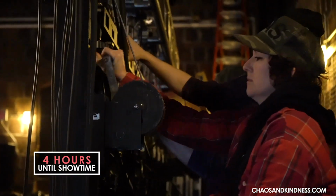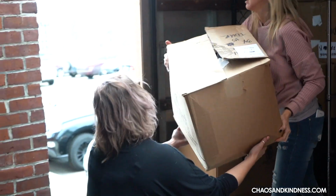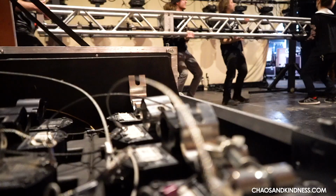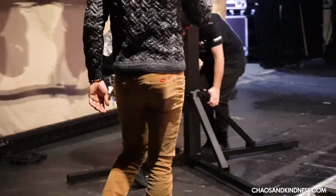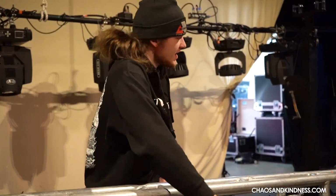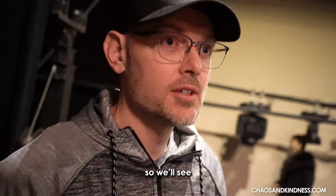So the normal process of setting up a show takes about 5 hours. From the time the truck arrives until the time we are ready for the show, you have to start by getting all the rigging done. So it takes a while to get all the lights in place, get the stage marked. Then they have to bring the multimedia screens, which are not only very large, but super expensive. So you have to be really careful and take your time with those. And then it's got to go rotate. This side right here is the top. Oh yeah, it takes 2 hours to set up this video, so we'll see.